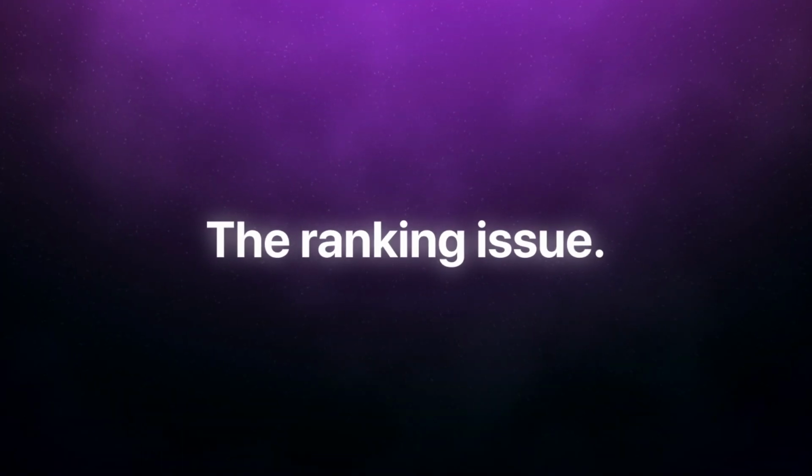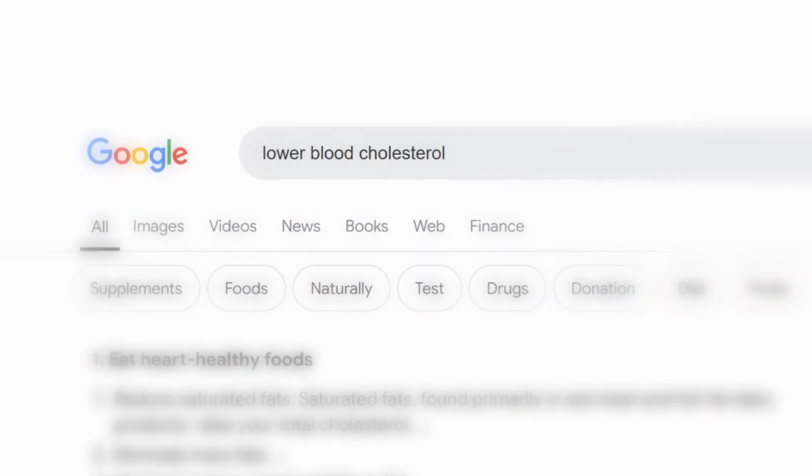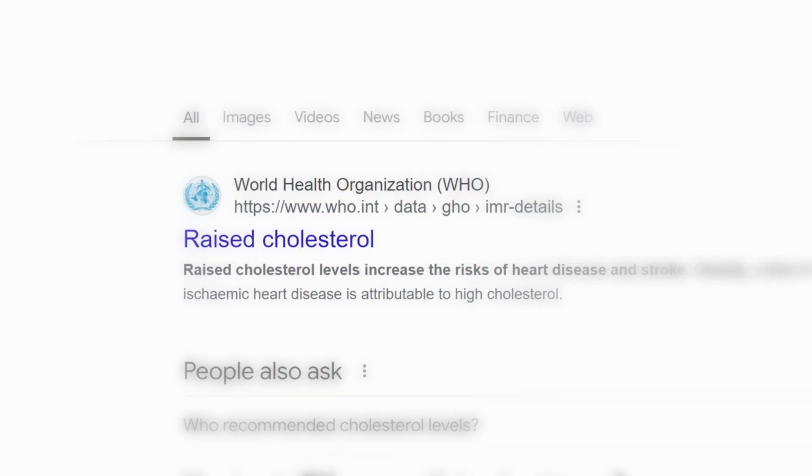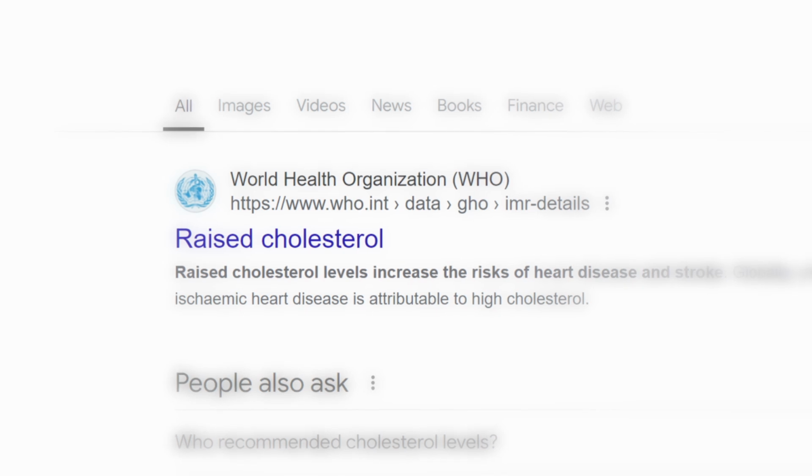I know what you're thinking. But wait, isn't it really hard to rank for these sort of broad keywords? And you're absolutely right. This brings us to our second point, the ranking issue. Yes, for broad terms like lower blood cholesterol or carnivore diet, you're going to be up against big pharma companies and top health publications in the search results. Most e-commerce SEO agencies will tell you it's not worth the effort. But here's where the hidden in plain sight strategy happens. You don't actually need to outrank these giants organically to benefit from this strategy.